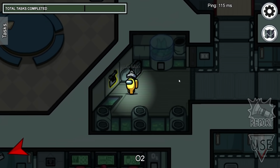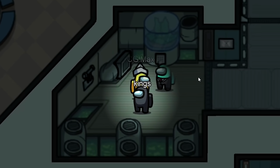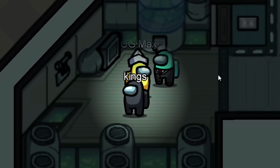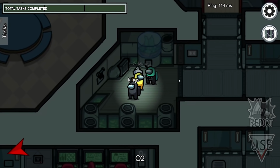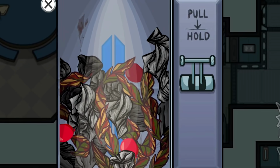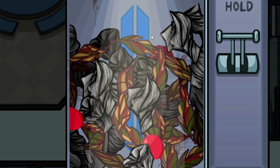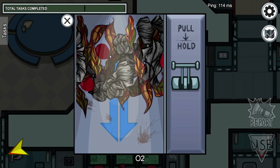Okay. So supposedly, what we should see is the leaves. There's leaves in the trash chute. Well, apparently, if this has actually worked, if I'm not going crazy, we're going to see balloons inside. I'm not even kidding you. Bro, there is balloons in here. Red balloons, literally from the film.